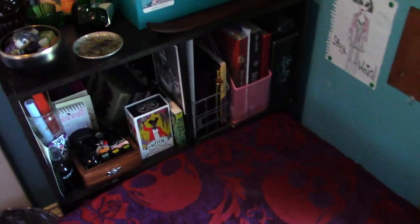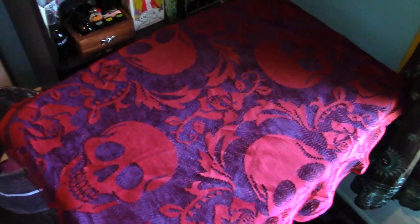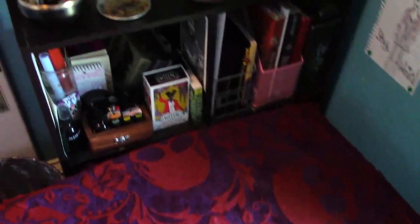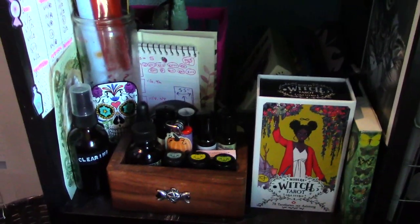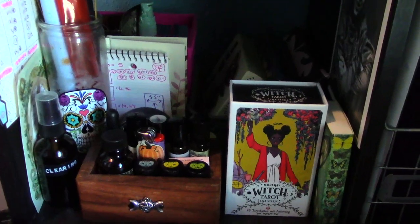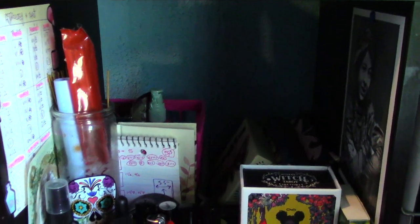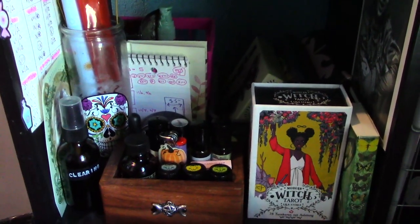But yeah, I'm proud of this little space. Here's my little tarot table that you guys have probably seen. You guys have seen the background a ton of times. This is my little tarot cove where I keep all my supplies for my client readings. I've got all of my little oils, and I use Modern Witch for most client readings. That's just kind of my default. I don't use it for all of them, so I keep a copy of Modern Witch here.